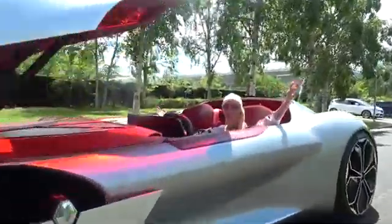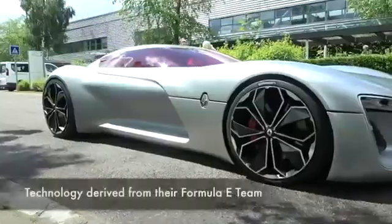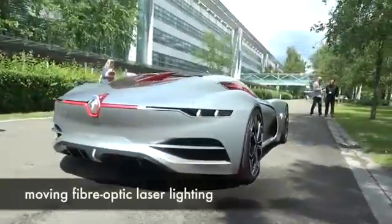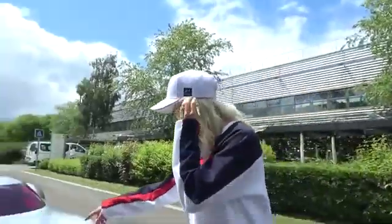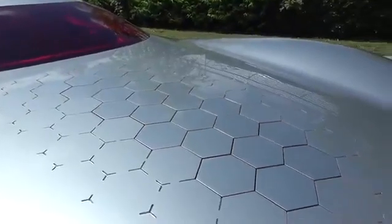How amazing is this car? What's up, guys? It's Supercar Blondie here in Paris, and I am with the Renault Trezor, and I want to show you around this incredible car. Isn't that just crazy beautiful? And then take a look at this honeycomb kind of texture here on the top. Look how that opens up. That's mad. I've never seen that before. How beautiful does it look?